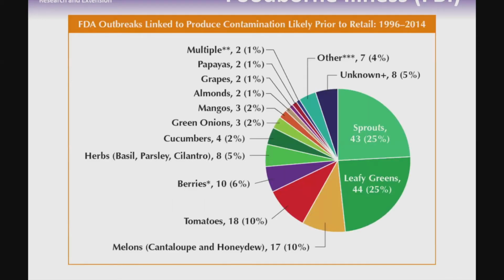This is a nice visual to show that every commodity is susceptible to pathogen contamination on the farm. You will see that sprouts and leafy greens are the primary culprits. Part of that is sprouts, the environment in which they're grown. It's just a perfect breeding ground once you get a contaminant to grow out of control.